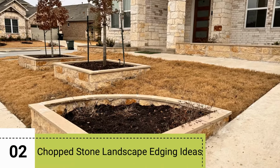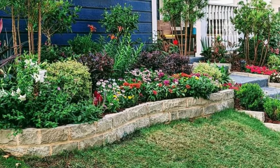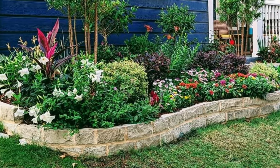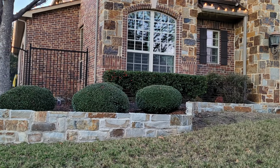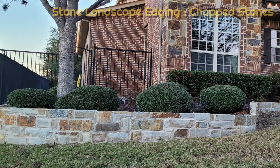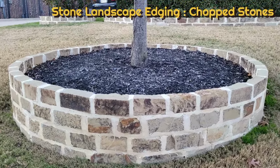Chopped stones are cut into consistent shapes and sizes, typically rectangular or square. Chopped stone garden bed edging offers a clean, structured, and contemporary look to your landscaping. These stones are versatile and can be used to create straight or curved edges, depending on the design preferences and layout of the garden bed.